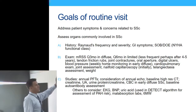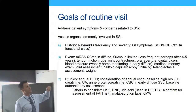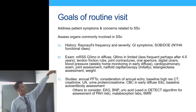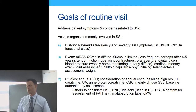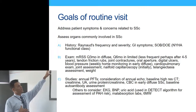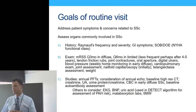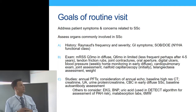This is by no means exhaustive for what we do during a visit, but first of all, we're trying to address the patient's symptoms and concerns. If that person is struggling with Raynaud's or skin tightening, that's usually the first thing I talk about. I ask them how they've done since the last time I saw them. Then there's also stuff that I'm trying to gauge that maybe isn't a primary complaint of the person, but I want to make sure that they don't have life-threatening internal organ involvement.